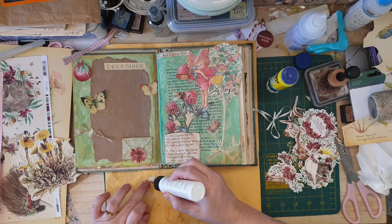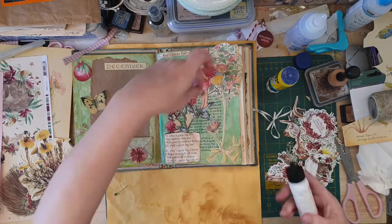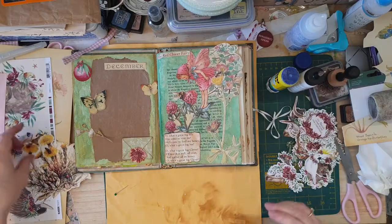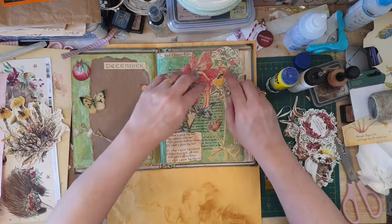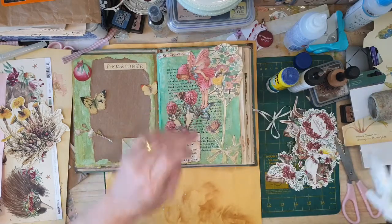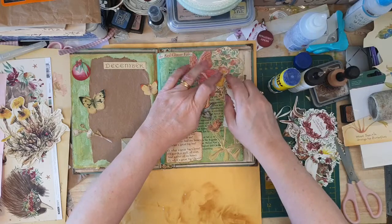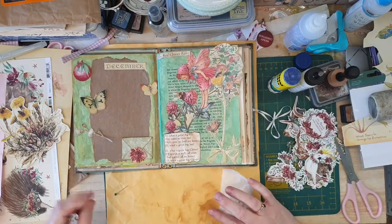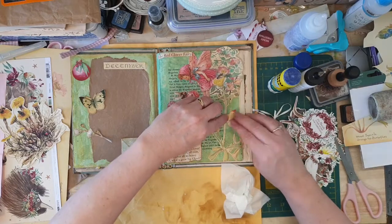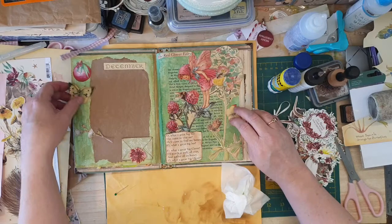Now this, I may not have used that full picture from here, probably use that for something else, but I used the bee. There we go. Now there was a butterfly which I am going to have there, and then this other one.